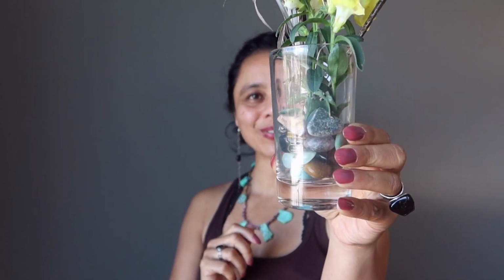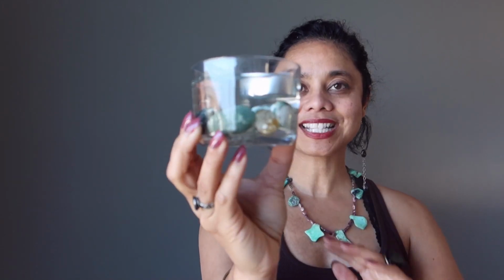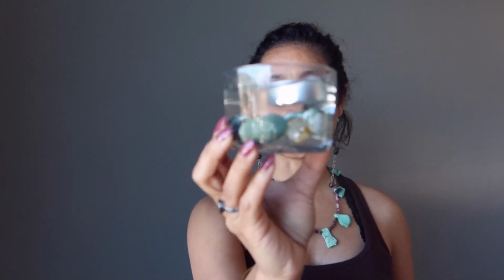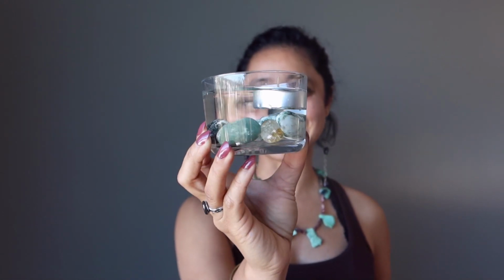The same concept applies if you have a vase that you want to place your flowers. Here I have fresh flowers and dried flowers and a bunch of colorful tumbled stones. So it makes it a nice base and an attractive display as well. For your non-water soluble crystals, the ones that won't be damaged in water, you can place them in water. This is a nice clear glass where I have moss agate and citrine tumbled stones. And then I have a little tea-light candle floating on top for a nice display.